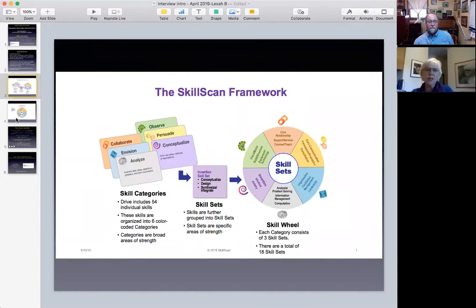So SkillScan is a little bit different from some of the others out there. And I mentioned the color coding. So there's 6 categories of colors or competencies, and there's a skill on each one with a brief definition. So one of the things is in this case, there's 54 skills, and then they break into little subsets of skills. So again, you might have, instead of just creative skills, I have a skill set of, let's just say, invention. So I like to conceptualize and synthesize and design. And then you can see how all the skill sets fall on the wheel.